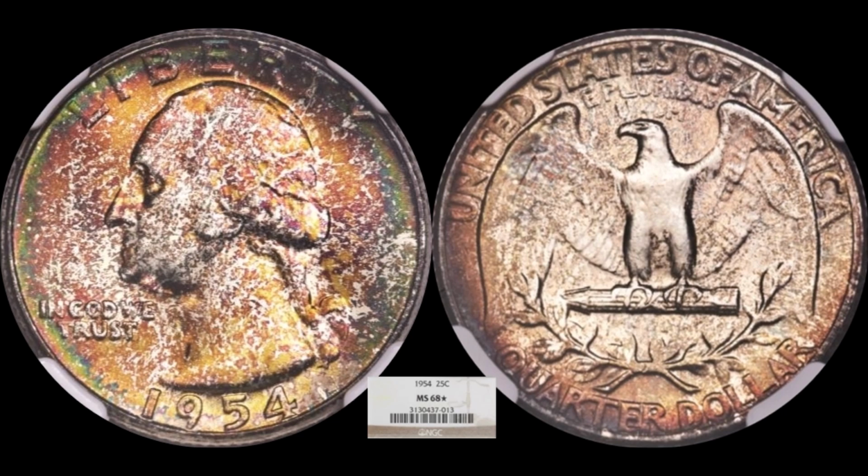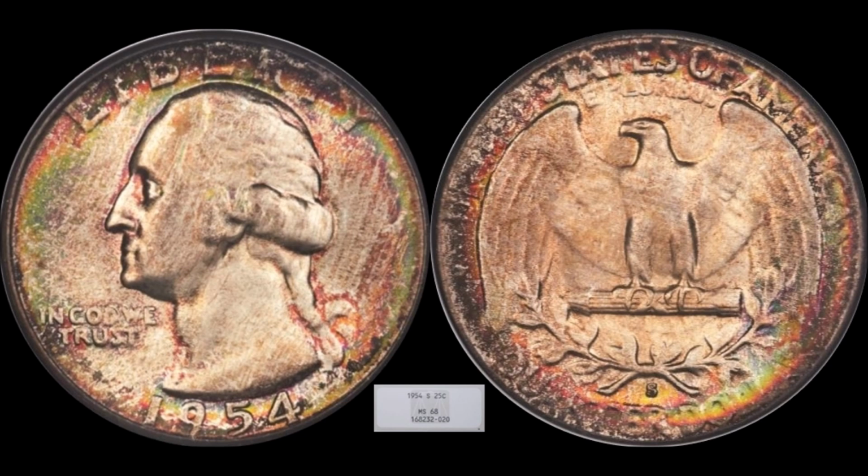Keep this in mind. Plus, it's NGC graded. It's not even PCGS. NGC has taken a second fiddle to PCGS among the collecting community, which is crazy. So we're going to wrap it up as far as the Washington quarters with this 1954S.